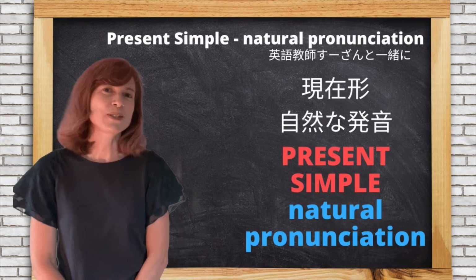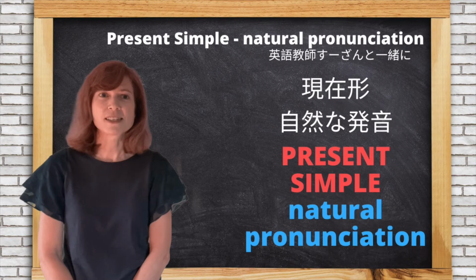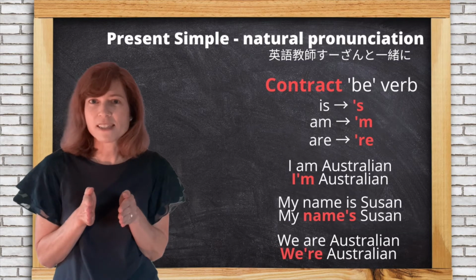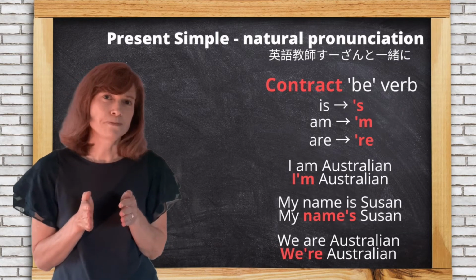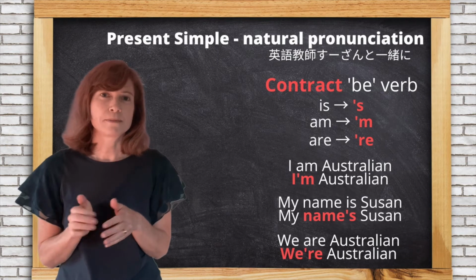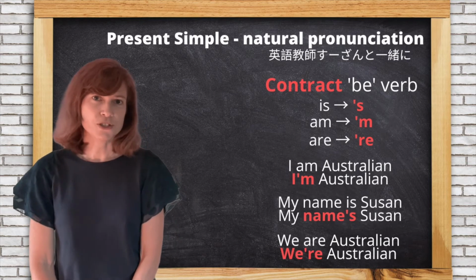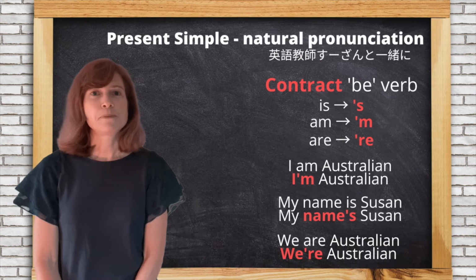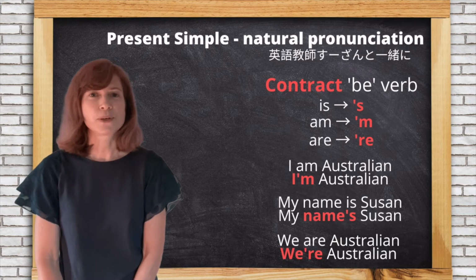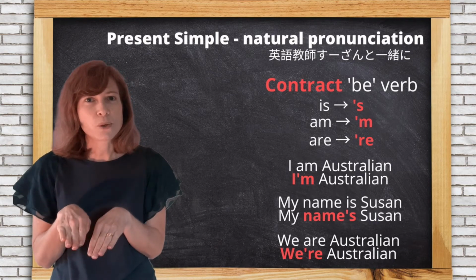So, let's take a look at how to make the pronunciation naturally sounding like that. First, when we use the present simple, we like to contract, shorten the be verb, the is, am, are. Is becomes 's, am becomes 'm and are becomes 're. So, for example, I am Australian. I'm Australian. My name is Susan. My name's Susan. We are Australian. We're Australian. Okay, so shorten that verb and make it a little bit quieter as well.